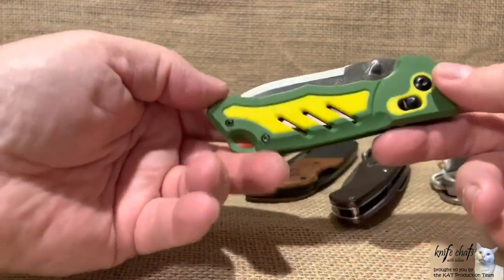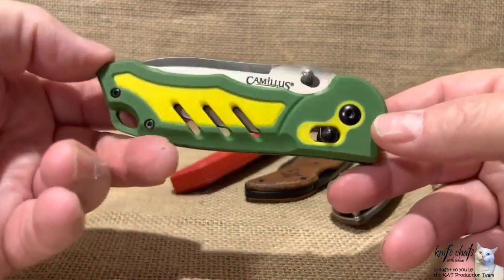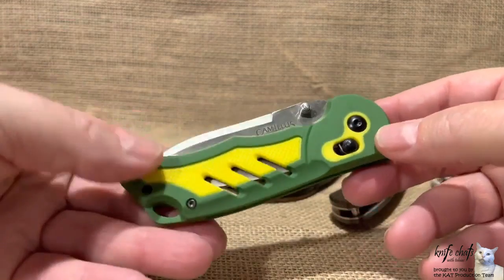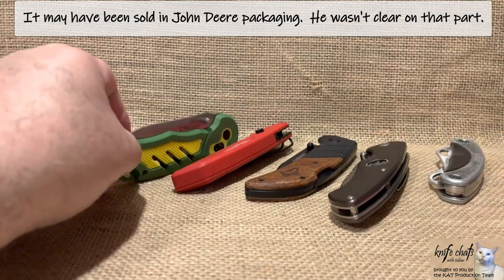So you can see what I mean. And this is, I think he bought it at Farm and Fleet. Called it his John Deere knife because it's got the John Deere colors going on with it. So you got that knife that you find there all the time.